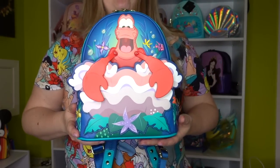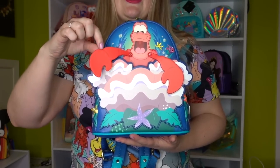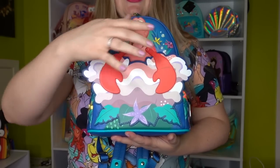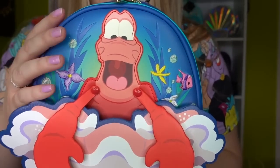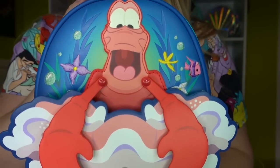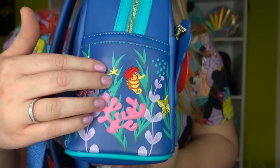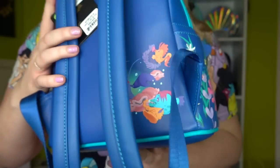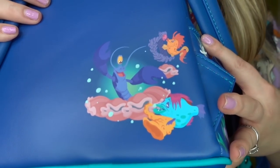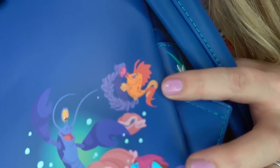Another newer style bag, we have the Sebastian Loungefly mini backpack where you can actually move his claws to play the different seashells, which is really neat. Here is a little bit of a close-up so you can see there's embroidery of bubbles and fish and little flowers. And then there is the front of the bag. Here's the side, more embroidery and really pretty coral. And then here on the back, you'll see the little shrimp and the tuba player and the, I would call that a harp. I don't know, is that a harp?